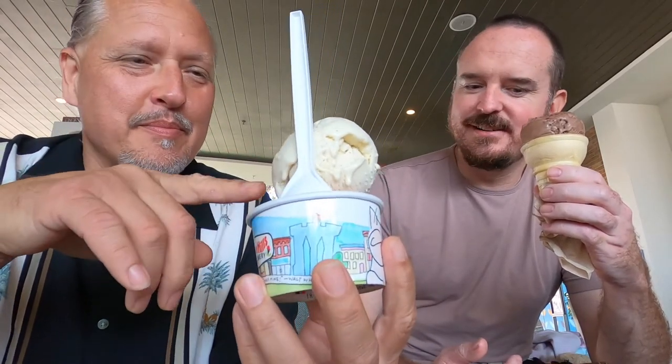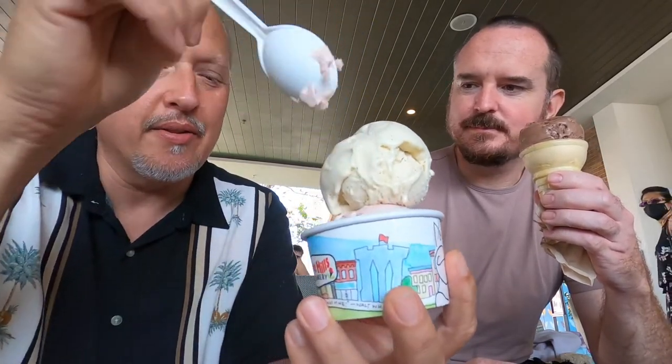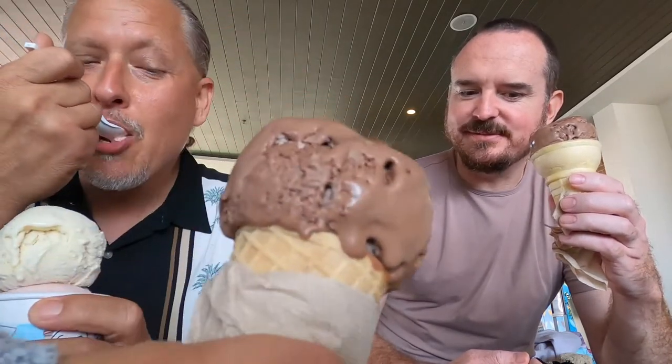Ice cream. Look, I got the vanilla bean with a Madagascar vanilla, bourbon vanilla, and I got a strawberry cream down there on the bottom. Shaun, what'd you get? I got the classic chocolate cone. Oh, there you go. You got pretty generic stuff. Chocolate. It's classic. Chocolate is consistent.